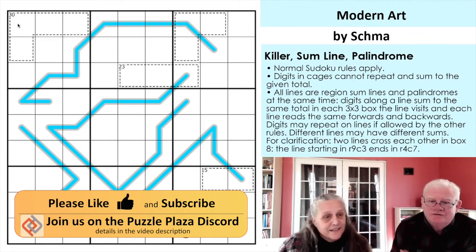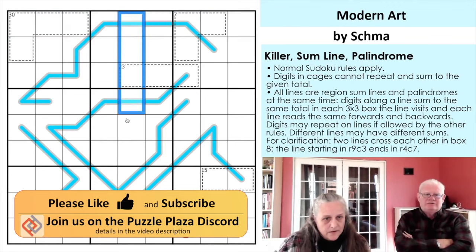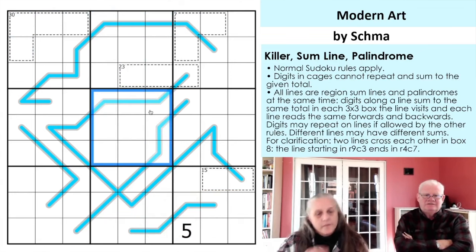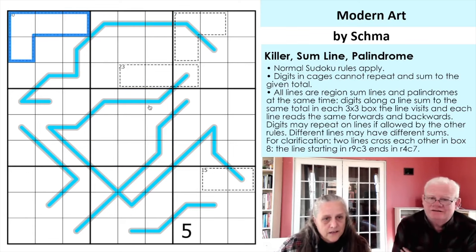Okay, normal Sudoku rules apply. Every row, column, and box must have a complete set of the digits 1 through 9. Digits in cages cannot repeat, and sum to the given total.